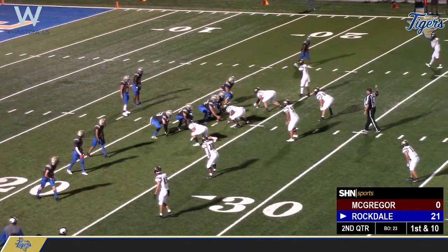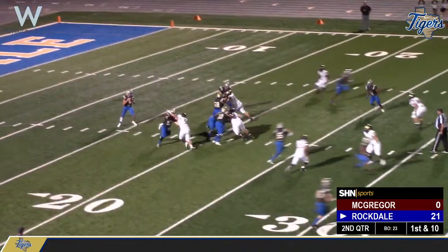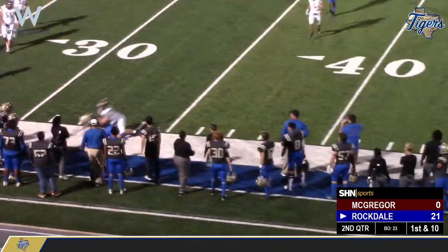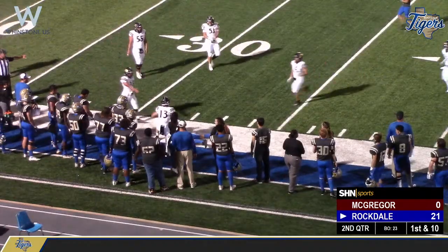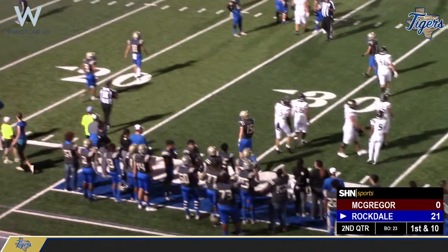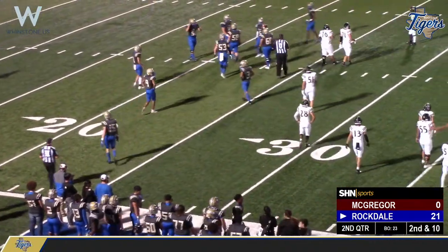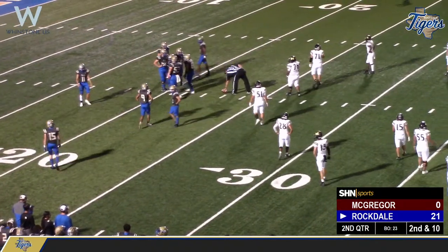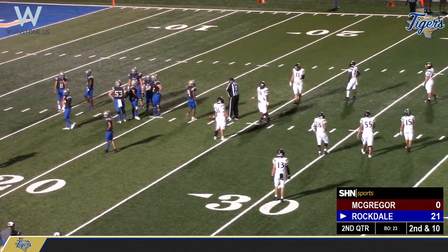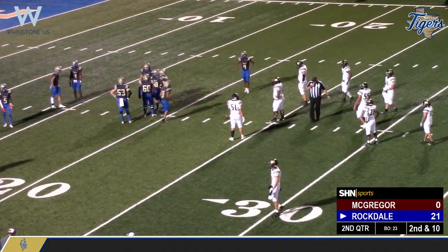In the gun, Barczyk back in the game at quarterback. 3 receivers right, 1 to the left, on the right hash. Snap is back. Barczyk back to throw. Now rolling to his right. Steps up, fires down the right side. And it's incomplete on the near sideline at about the 33-yard line. Intended for Wyatt Wyndham. And of course, coverage that time provided by number 13 for the Bulldogs. Going to bring up 2nd down now for McGregor.